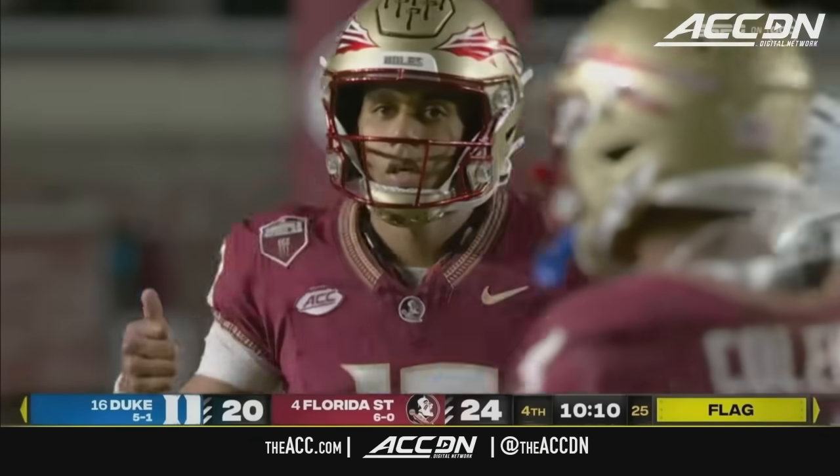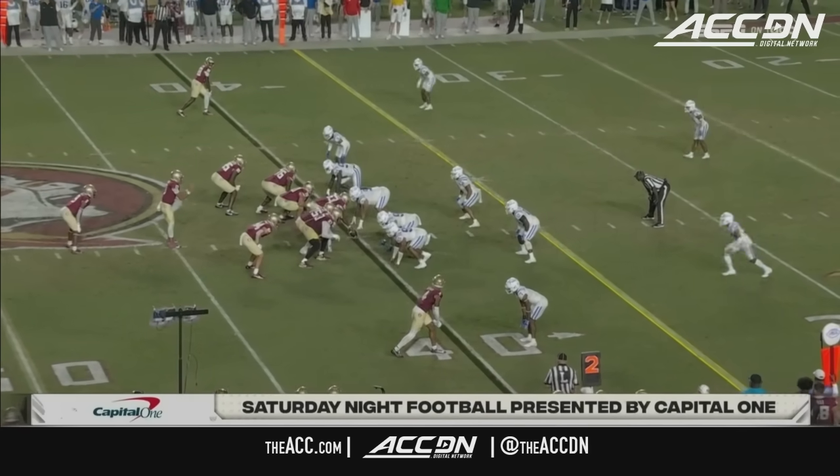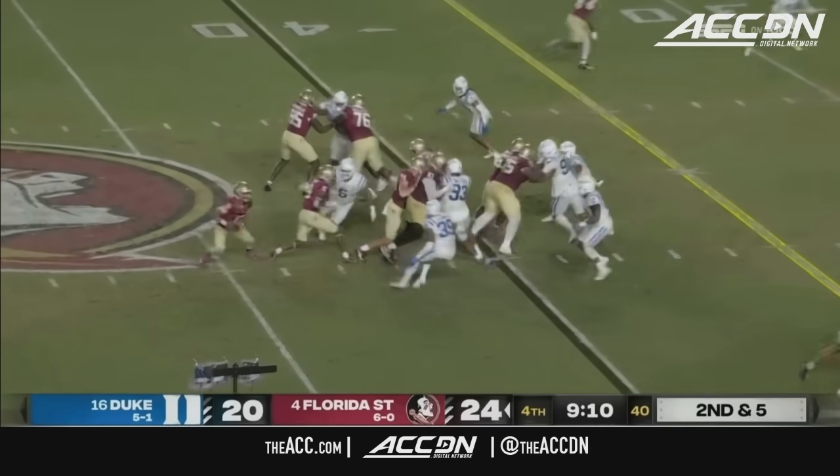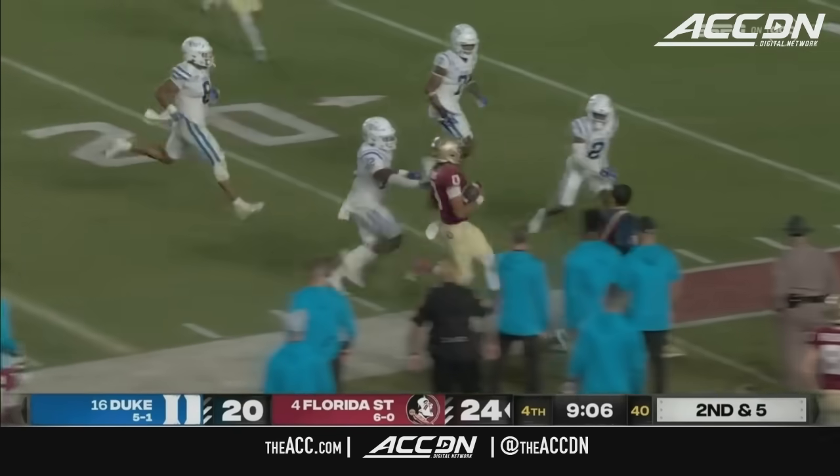A clutch pitch from Travis there on 3rd down. Justifies the faith of the quarterback. Toafili. They fake it to him. Travis fools the defense, keeps it around the right side.